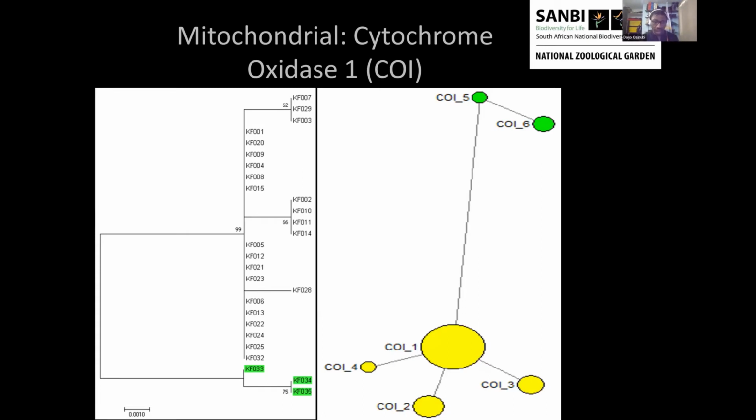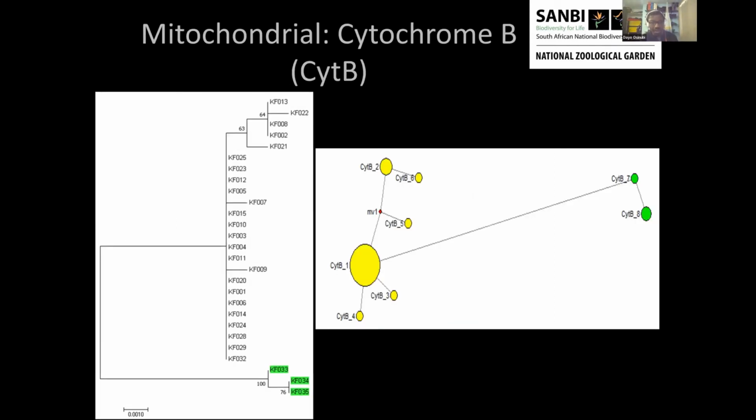So this is the first mitochondrial marker. It showed that the Ghana and the South African populations are very distinct in terms of the mitochondrial DNA. We used a second marker, and it showed exactly the same thing or similar results.